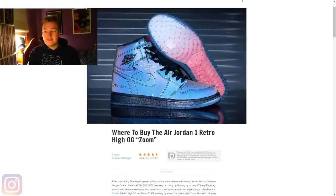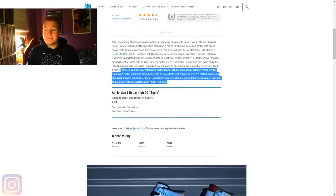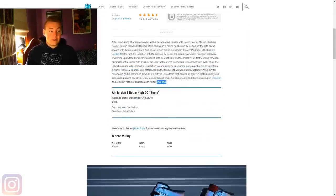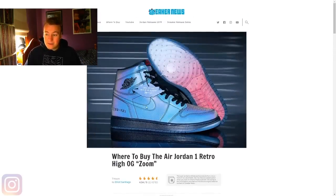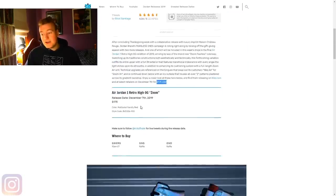I personally think an extra $15 for this is justified. I think that's okay. $15 more isn't too much. And to put it in comparison, the $175 US they're asking for was the same price for the Travis Scott Air Jordan 1 Highs. So really, they're not asking too much, and this actually upgrades all the cushioning and has this crazy 3M upper. So honestly, I'm gonna say that extra $15 was worth it.